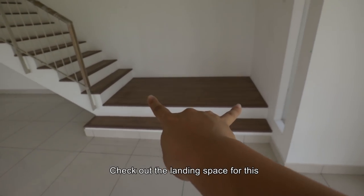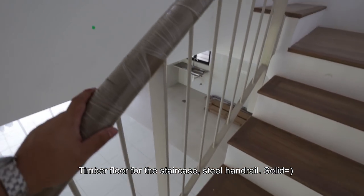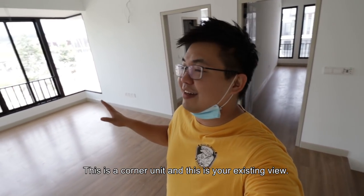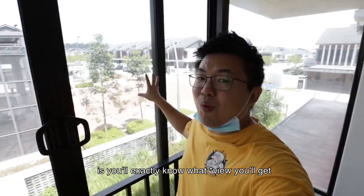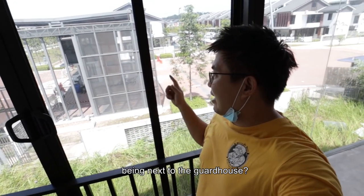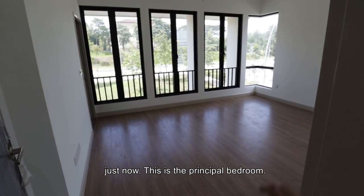You just check out the landing space for this. Wow, it's super huge. Timber floor for the staircase, steel handrail, solid. This is a corner unit, and this is your existing view. The best thing about these kinds of units is that you exactly know what you will get, what you will see, what's the profile, and are you okay being next to the guardhouse? Three bedrooms, actually four, like one is on the bottom just now. This is the principal bedroom.